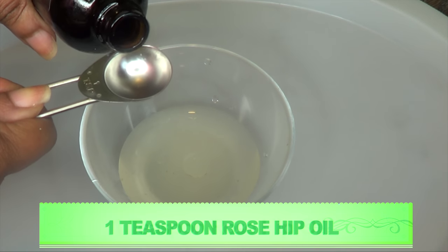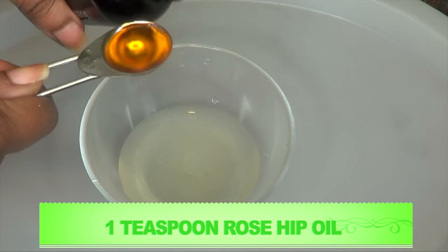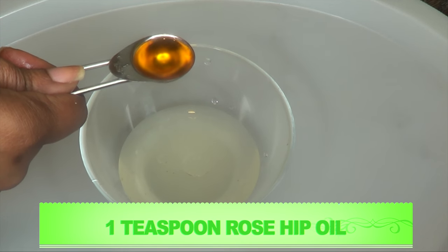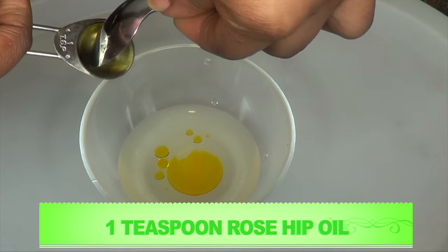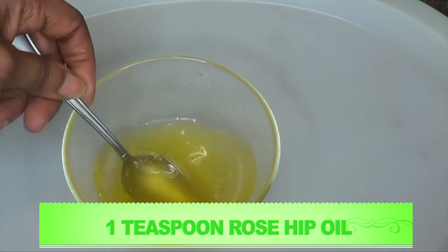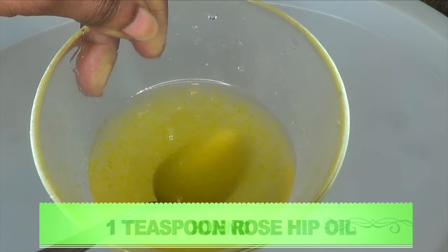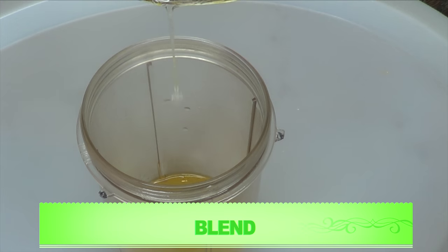And next I'm reaching for my rosehip oil. And I'm using 1 teaspoon of the rosehip oil. I'm going to pour this in. Please note that you can use any of your favorite oil in this recipe. If you have oil such as marula oil, cacao oil, argan oil, any of these oils can replace the rosehip oil in this recipe, or you can choose to use several different oils.